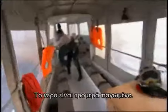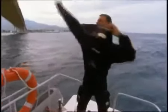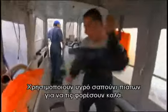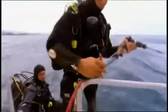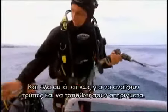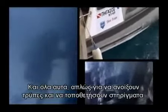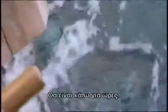The water is so cold, divers wear watertight dry suits to stay warm. They use liquid dish soap to get a comfortable fit. All this just to drill holes for mounting brackets. They will be down for hours.